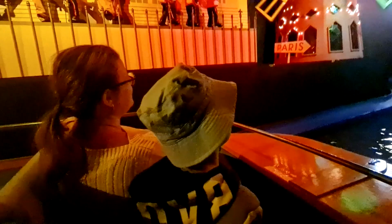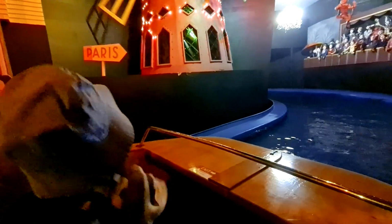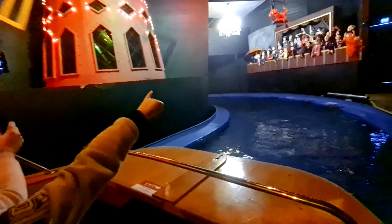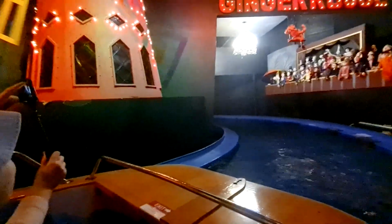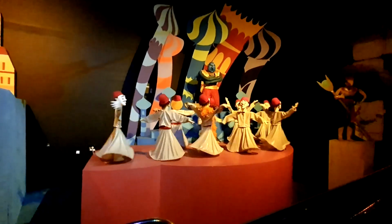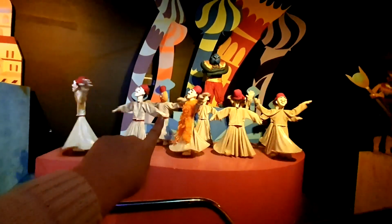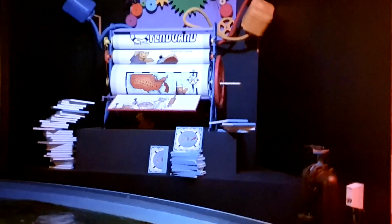There's a police officer. Wow. Is this just the best? What's this? Oh my goodness. It's the rainbow. Look, we're going into a different country. Oh, we are. We're in Turkey, and look, there he is at the back. He's dancing.